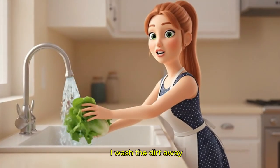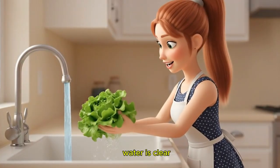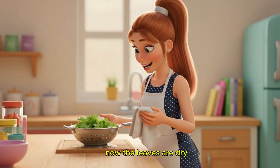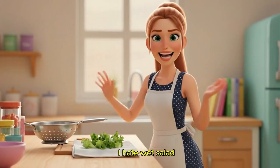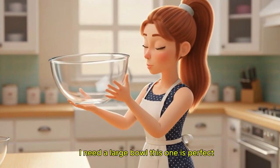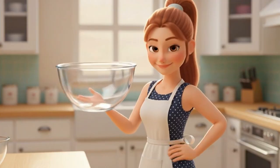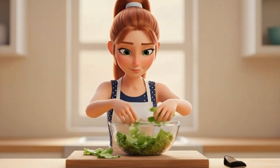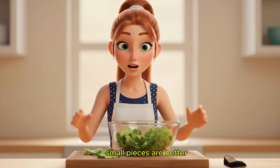I wash the dirt away. Water is clear. Now the leaves are dry. I hate wet salad. I need a large bowl. This one is perfect. I rip the leaves. Small pieces are better.